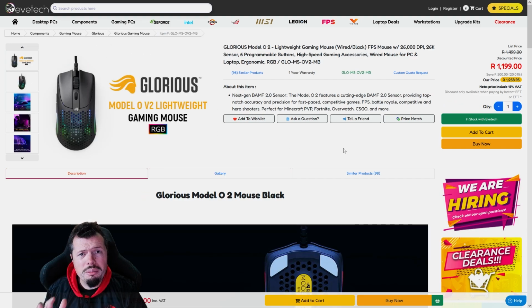Another top suggestion for me in this price bracket, it has to be the Glorious Model O2. You can get this in the wireless function for an extra 400 Rand at 1,500, and it's kind of worth it, right? Well, it's not even, it's 300 bucks extra to get the wireless format of it. But if you just wanted the wired version, I would also highly suggest this.